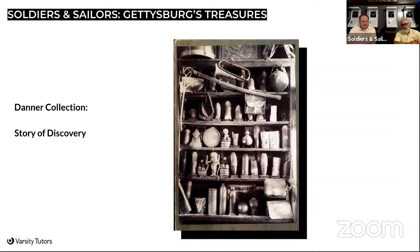Now, this new book that came out had this photograph in it. And I was studying the photograph and I noticed at the top on the right-hand side, there's a canteen and it has the word Union painted on it. Danner often painted places in the battlefield or which side an artifact came from on the actual artifact itself. So it said number 7 and Union. And I thought, well, that looks really familiar.